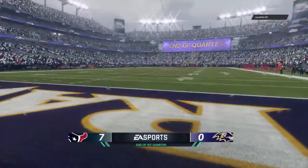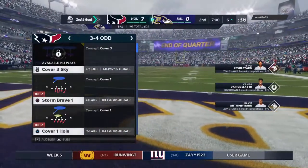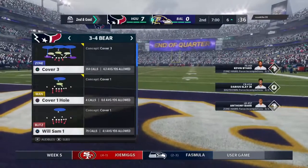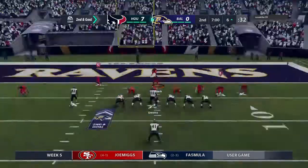And he's going to be brought down just shy of the 5 at the 6. Give him 4 on the carry there at second and goal. The 6-yard line, the line of scrimmage on second and goal.